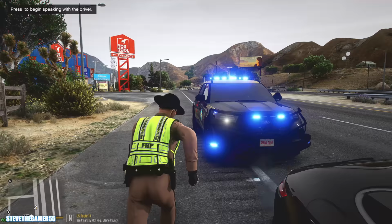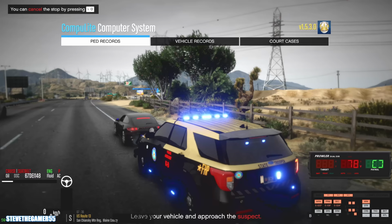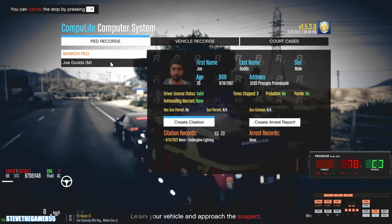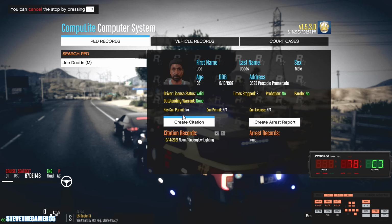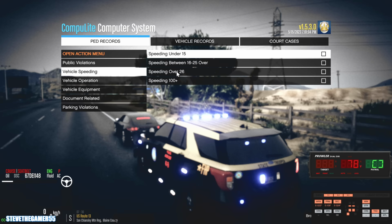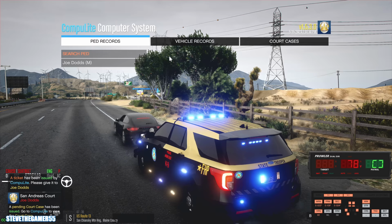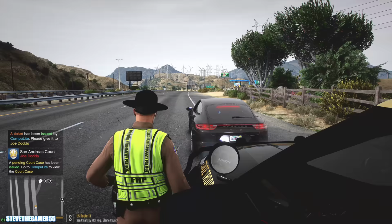So, guys, this guy might be under the influence. I don't know what to expect. We'll see, though. All right. So, let's run his license. Everything checked out except for prior neon lighting on his vehicle, I'm guessing. All right. So, one thing for sure, though. We're just going to write the citation for speeding. It's going to be 16 to 25 over. And we're not going to give it to him yet. We're going to have him step out the vehicle because we need to find out if he's under the influence or not.